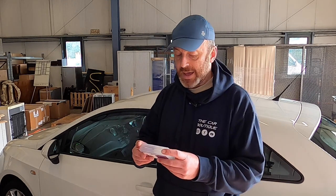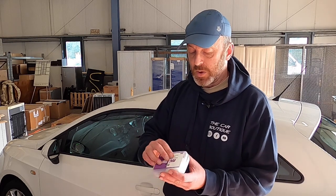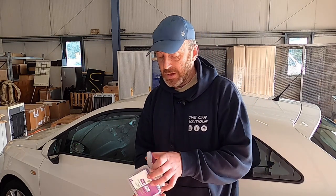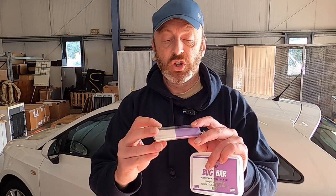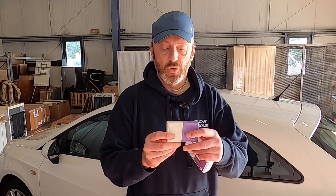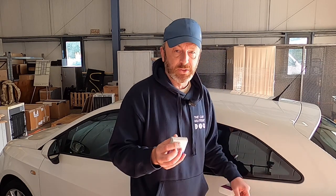So we're looking at Detailed Bug's Bug Bar, Decontamination Clay Bar. Very well packaged in a nice protective box. It's very nicely packaged actually, really, really good. You get two sort of greys. You get a purple for if you touch it and it's rough, or if you touch it and it's quite smooth, the white bar. We're going to be using the white bar because this is quite smooth.